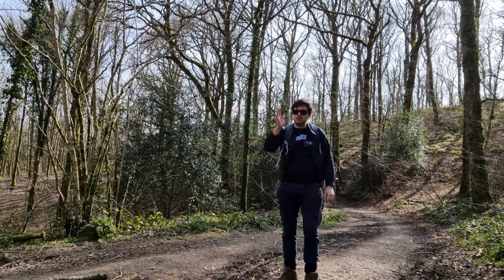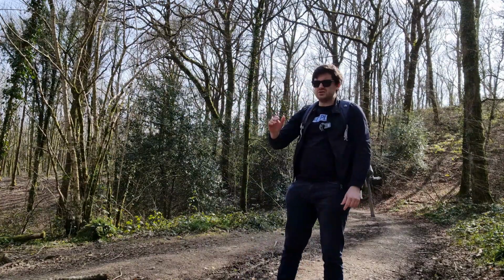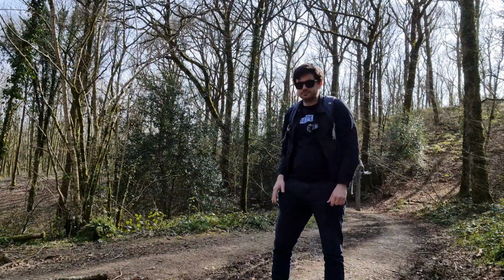So we could go this way, but today I'm just sort of exploring, and I'm doing a rough sort of circle around the wood. But yeah, we want to go this way.